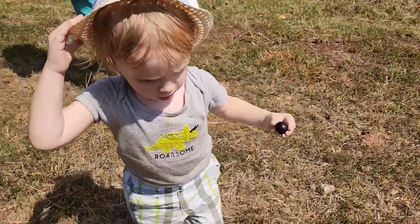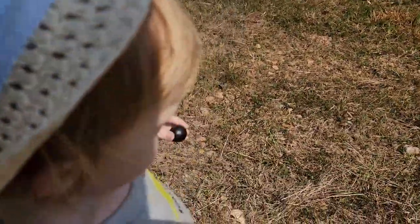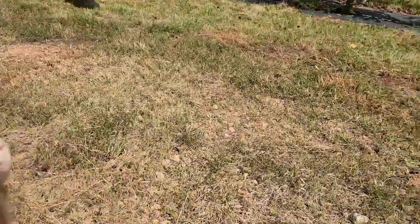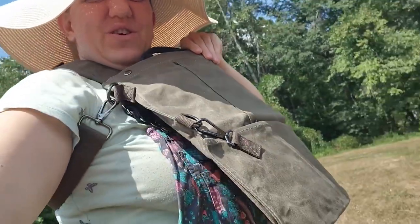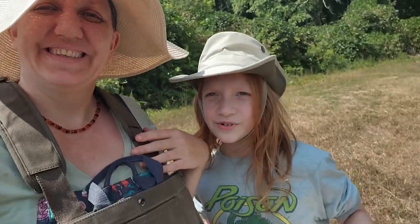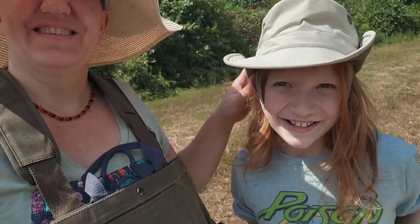You love them? You want me to go pick with you? Over there? Okay, I'm gonna go pick. The boys all have buckets and I have my awesome new harvesting bag. So I can just put my muscadines right here in my pouch like a kangaroo, and then empty them into their buckets. And I have the coolest Tilly hat. You do have the coolest Tilly hat.